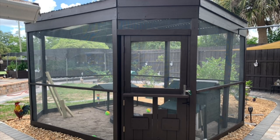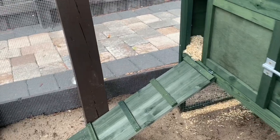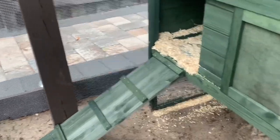Okay, so they were in there all night for the very first time last night. We had them for 7.5 weeks. It took us 7.5 weeks to get this ready so they can go into their new home. So now let's go wake them up. I'm gonna go ahead and just let them out for the first time. So let them come out for the very first time and see what happens.